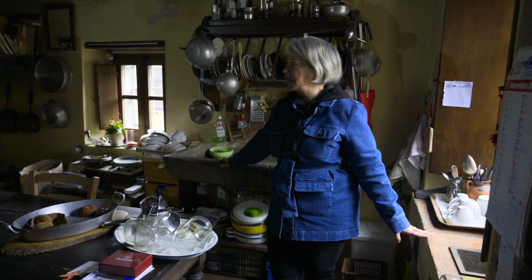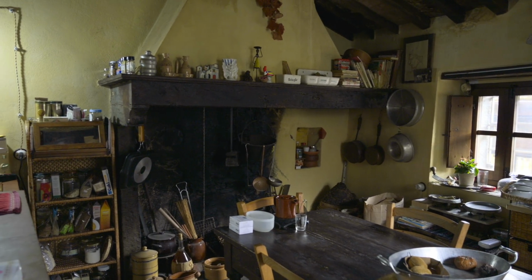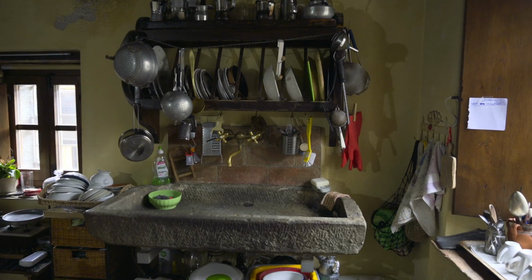Oh my God. I don't think I could sell it. I think I'd want to drop dead in here. This is where I want to die, right here. I mean, I don't even know what to say. I mean, she has a lot of stuff.